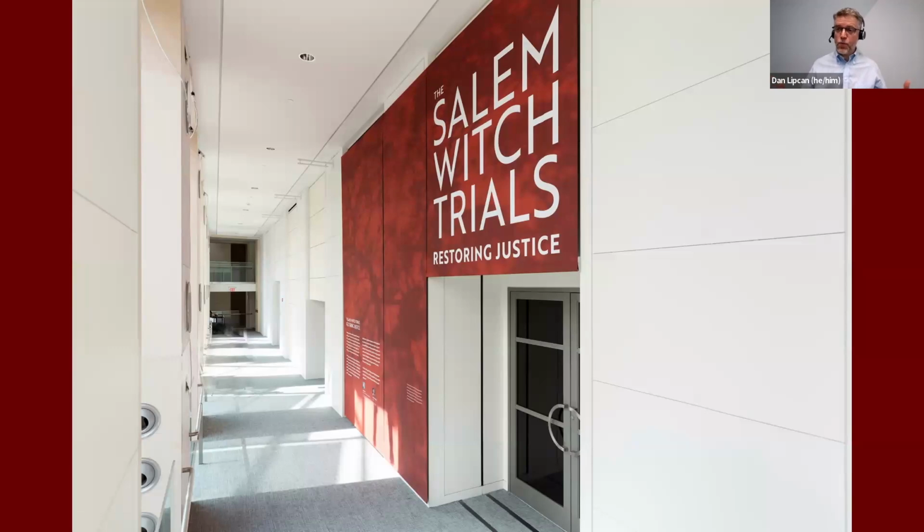So this is a fabric banner with the title as well as the introductory panel. One of the nice things about this particular solution to introducing the exhibition was that this fabric panel was visible from the floor of the atrium. So it really helped with wayfinding. It helped people to be able to see when they came into the museum where exactly they had to go to get to the exhibition.